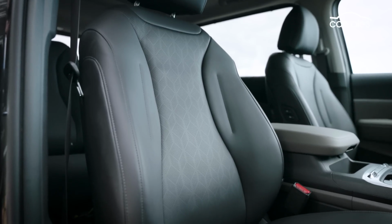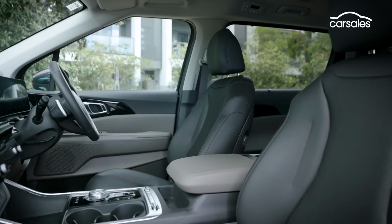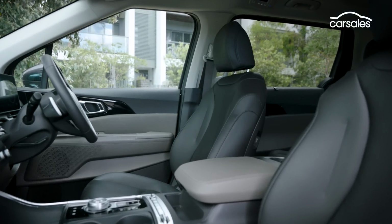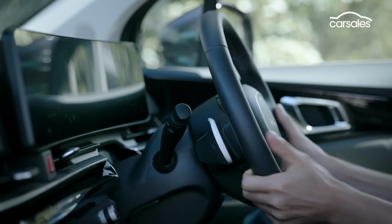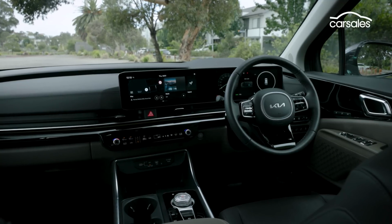The synthetic leather upholstery on all seats is rather luscious and soft, and the front seats are nicely shaped and comfortable across longer drives, thanks to supportive cushioning. You've got 8-way power adjustment for driver and passenger and 4-way power lumbar adjust for the driver, and together with good reach and rake adjustment on the steering wheel, it's easy to find a comfy seating position.